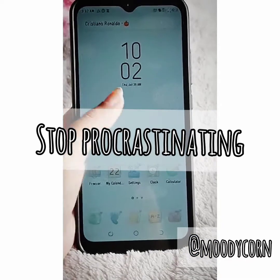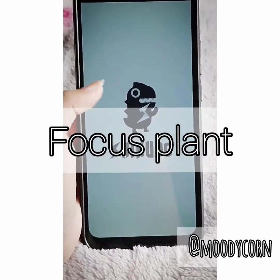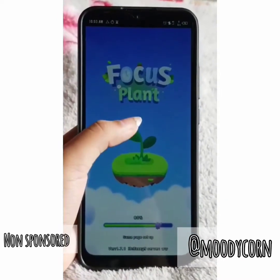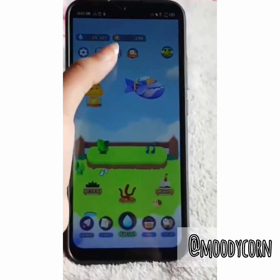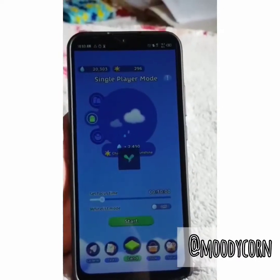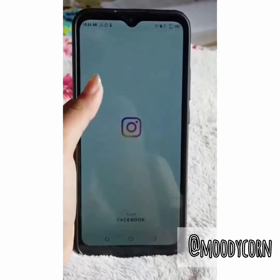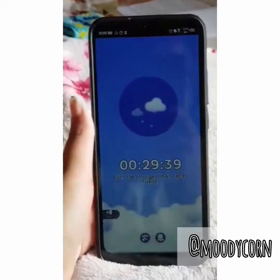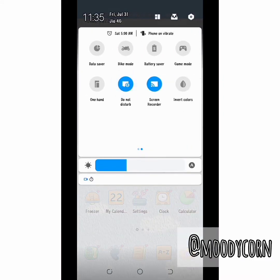Tip number 8. Stop procrastination. For studying focused, you must stay away from distractions like social media. While studying, try to use Apple board, or you can also use this great app called Focus Plant. This app is really helpful in keeping one focused. You can set a timer or set up a goal of how much time you have to study, and when you try to open any social media app or any other distracting app, it shows an alarm so that you won't be able to access these apps. So you should give it a shot, or you can also use the inbuilt do not disturb mode on your phone.